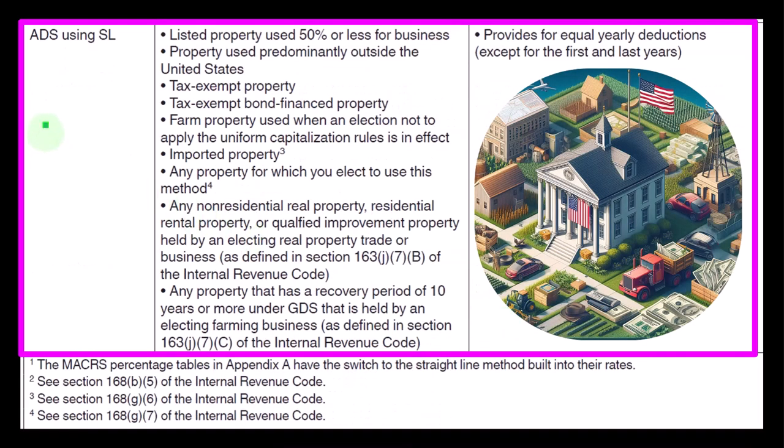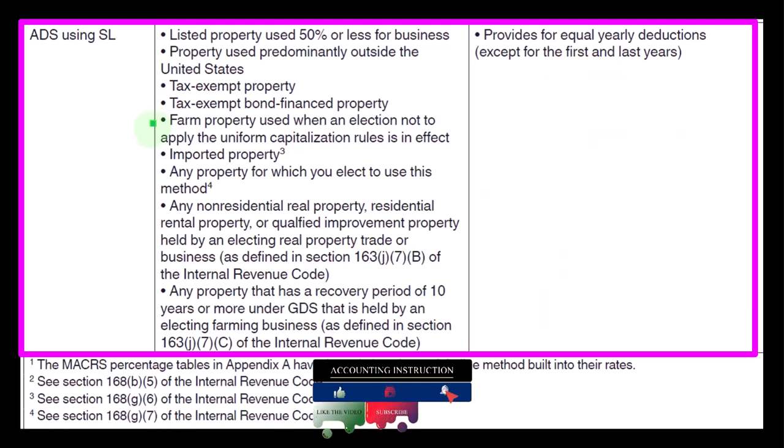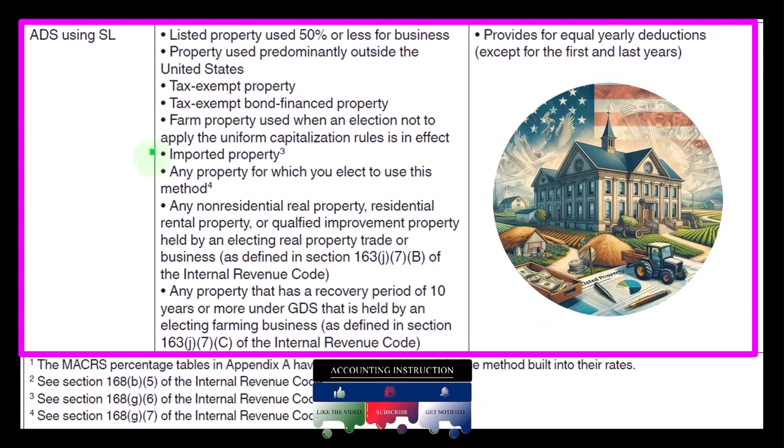Then you have the ADS using straight line, which isn't usually what we use, but we saw before that we could possibly elect that or need to use it in some cases where we have the listed property using 50% or less for business, property used predominantly outside the United States, tax-exempt property, tax-exempt bond financed property, farm property used when an election not to apply the uniform capitalization rules is in effect, imported property, any property for which you elect to use this method.